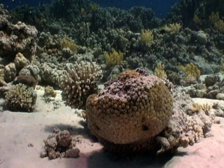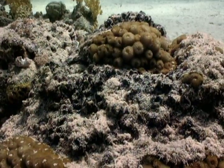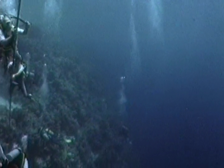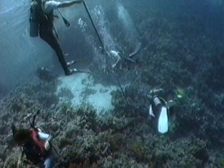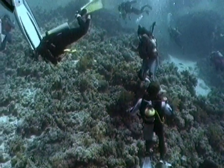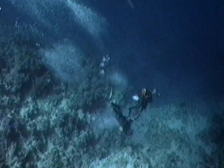The living part of the reef is essentially a two-dimensional skin. Break this skin, and all that's left underneath is dead limestone. Snorkelers and scuba divers are the new animal on the reef. Like any animal, they have to find their place in the system. Sadly, on some dive sites, they haven't fitted in very well at all.